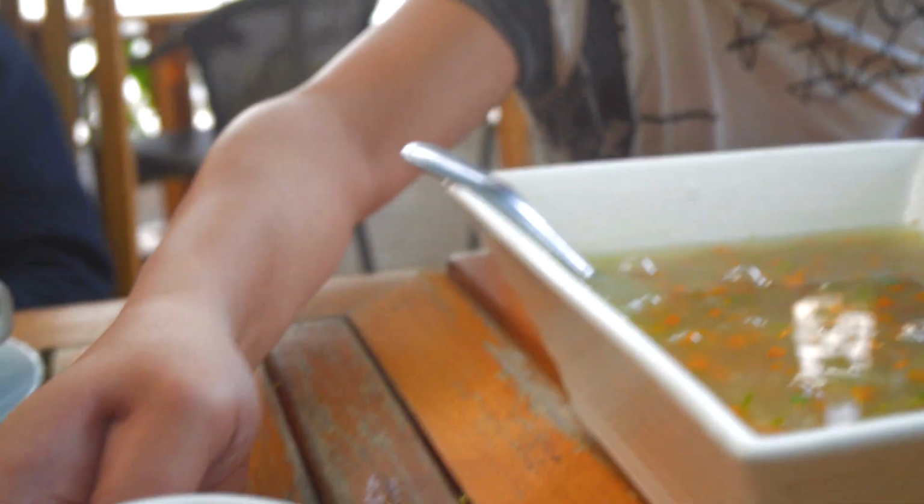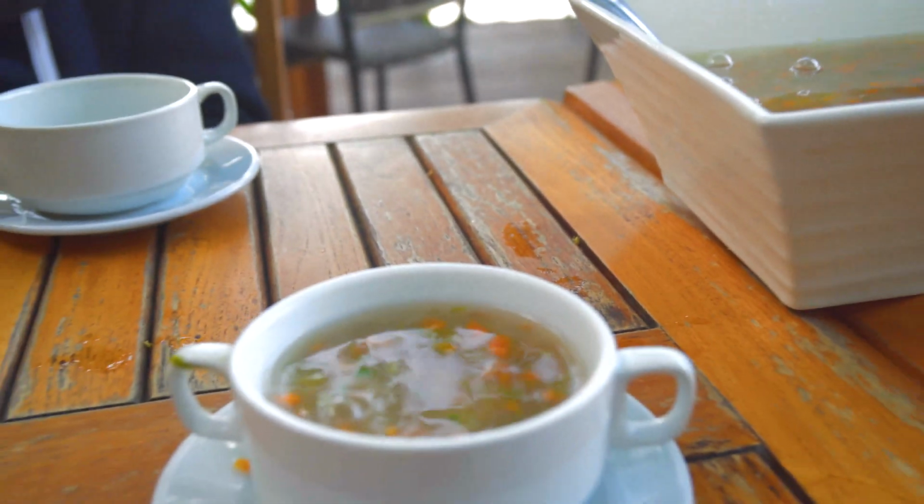So we got 1 packet full, or 4 cups full, for 1,000 pesos, which seems kind of cheap when you consider the going rate of bird's nest soup. Usually like 5,000 pesos. But you know us, we're Ilocano, we're frugal. Yes. But in a smart way, so we try to work our business around, and this is what we got.